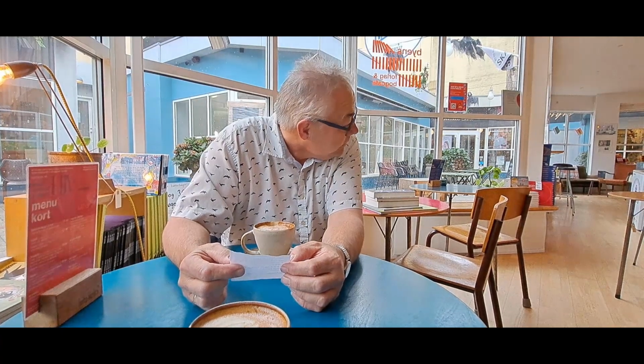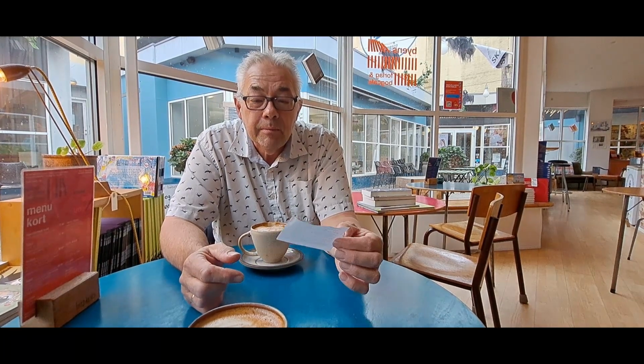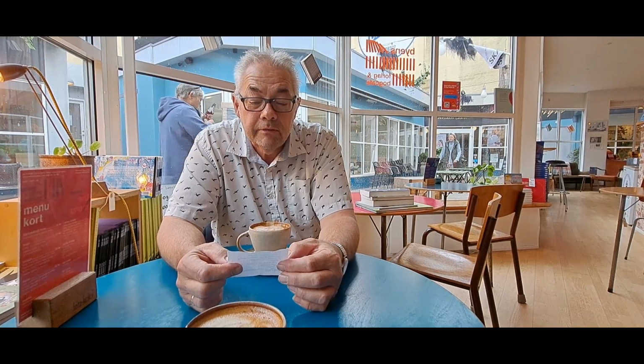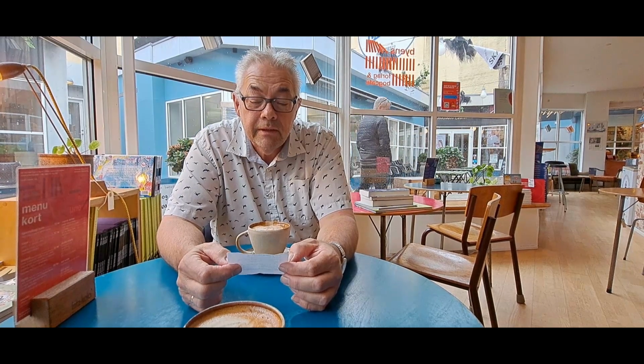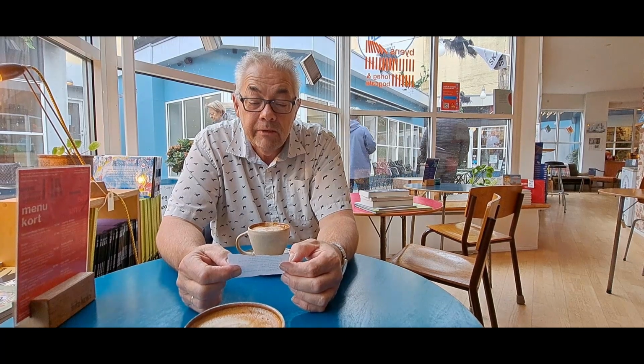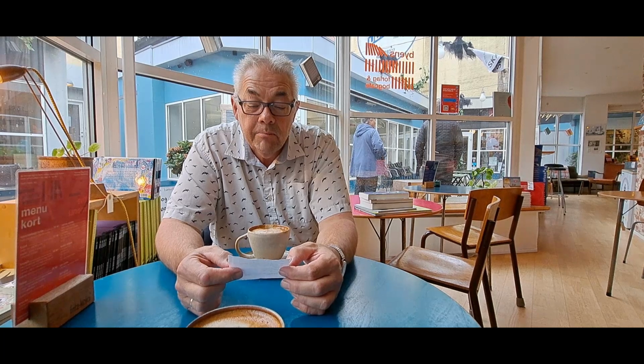Next morning we had a very lovely brunch in Vejle. It's a book cafe, also from some of the publishers in town, and you get a poem. They read a poem for you when you have your brunch. They come down to the table and recite the poem for you, and I'm trying to read it here, but unfortunately it's lost in translation, so you'll only get it in Danish. But you'll get an interesting thought for the rest of your day.